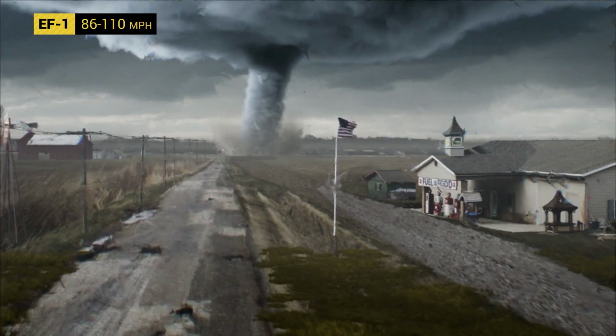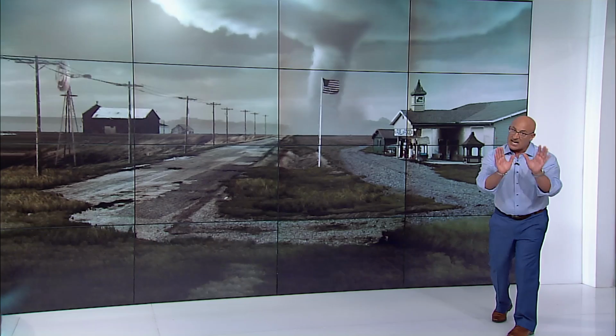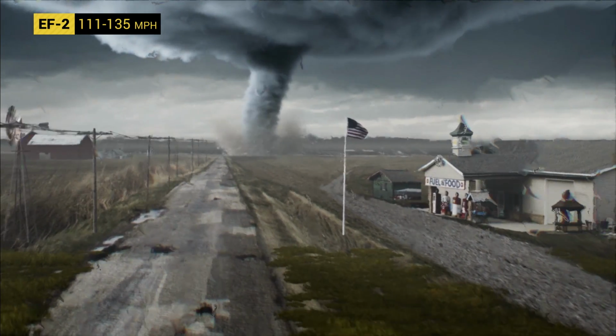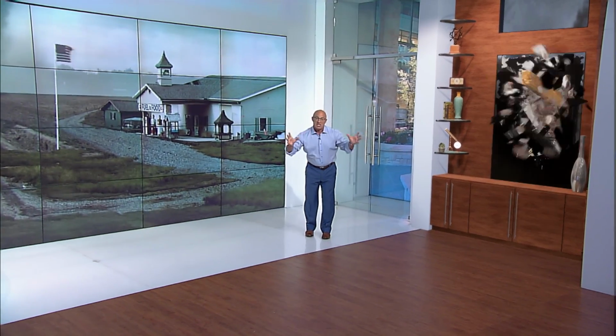Let's keep looking at this tornado because it's still moving toward us. And from what I'm hearing from the Doppler on wheels, it is still intensifying. They're getting winds now 111 to 135 miles per hour. So this is likely an EF2, all right, if they can find the damage that is equal to that. Winds are now strong enough to not just roll a mobile home, but completely destroy it. Tear off complete roofs and send debris through the air like missiles.